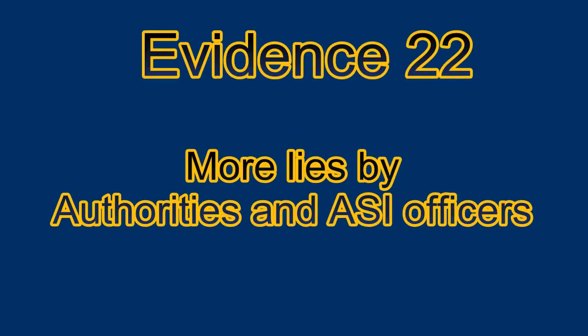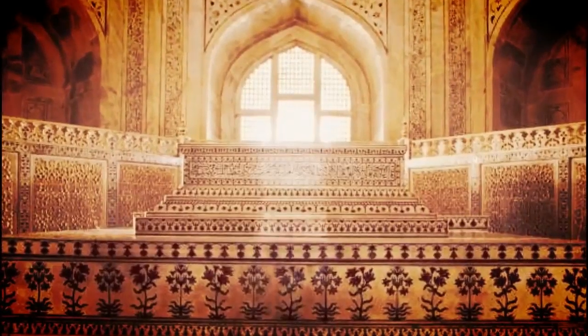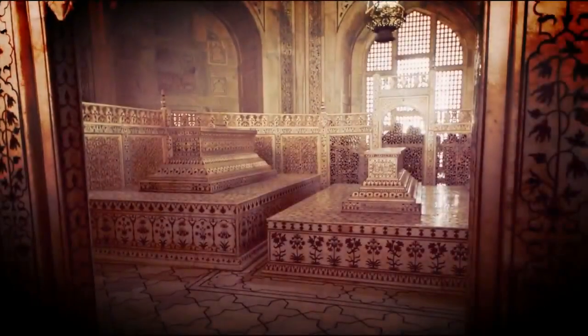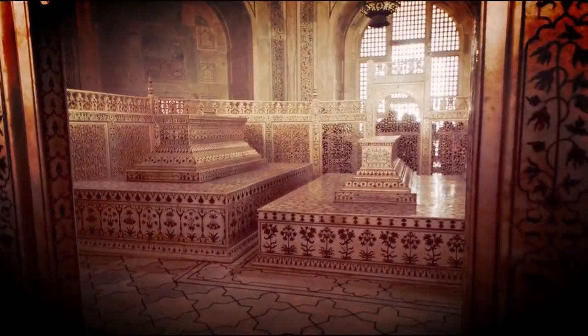More lies by authorities and ASI officers. When the questions were raised on why the government is repeatedly sealing off all the entrances leading to the underground zone of Taj Mahal, authorities threw a lie. They said that the basement contains mummified bodies of the king and queen and must be kept unexposed from the atmosphere so that the bodies are not contaminated. This is why all the entrances have been sealed off to keep the basement airtight.